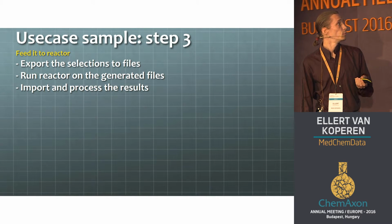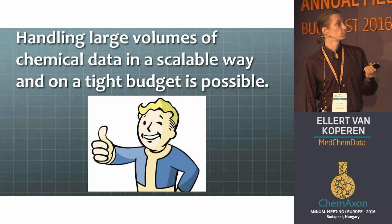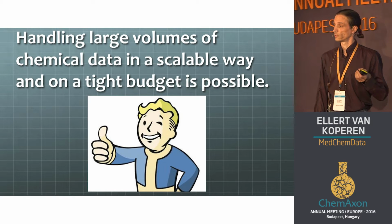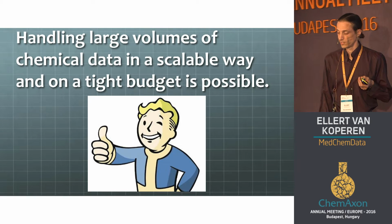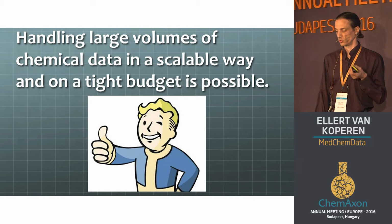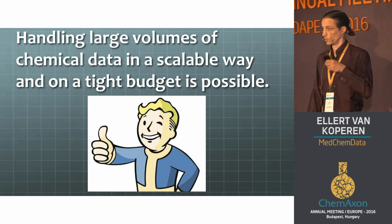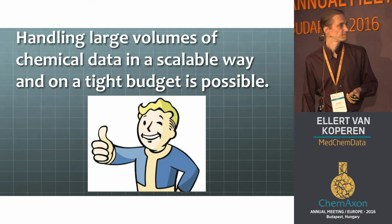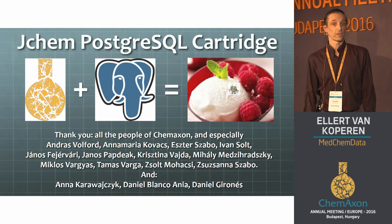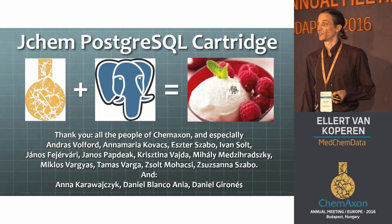And then we needed to feed it to Reactor, run, and do something with the results, but I'm not going to show that. The conclusion is, yes, it works. And that is exactly why I started this test case in the first place. So, handling large volumes of chemical data in a scalable way and on a tight budget is possible with the PostgreSQL Cartridge. And that was it. Thank you to all the people of ChemAxon and some others that helped me to get here in the first place.